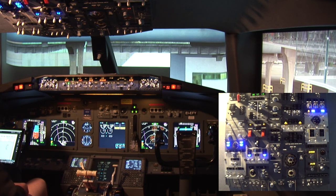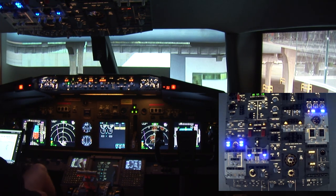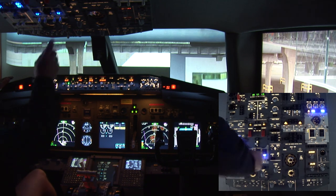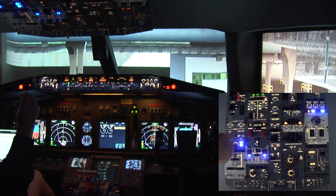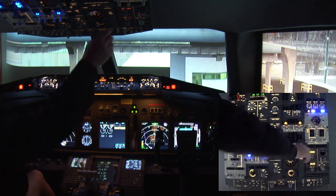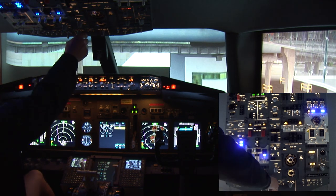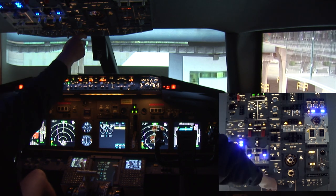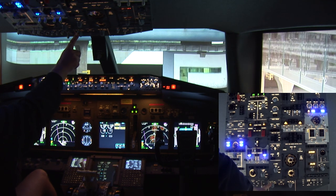Okay, we have been given our clearance. Just do a quick check on the board. Everything looks good. Everybody's sitting down. Tell the attendants that we're getting ready to start the engines and we're going to do a pushback and put the tail over in that direction as we do so. So, brake off, air conditioning off, and we'll start engine number one today. So we'll put that on to start.